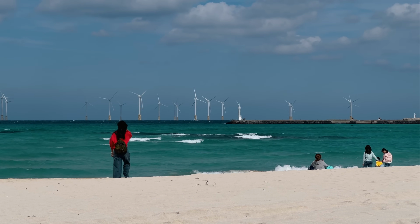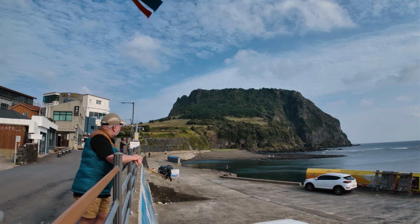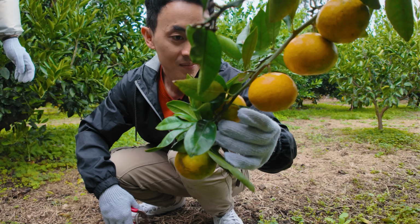We are here in Jeju Island, also known as the Hawaii of Korea, and we are excited to explore it all, from stunning nature to beautiful cafes and some of the best food we've had in Korea. We can't wait to share with you our top things to do here in Jeju Island.